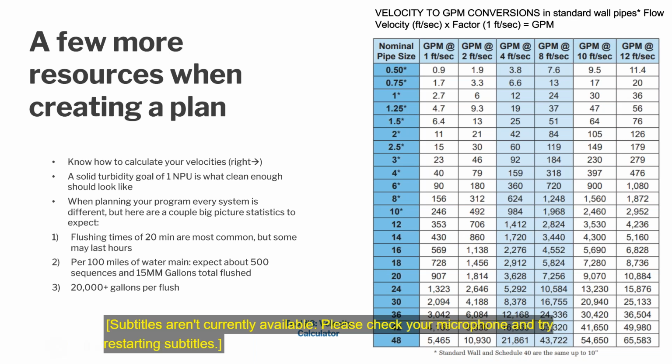Totally. So the velocity, like Dan said, you really want to hit that 5 foot per second velocity. And typically when you're flushing these segments, you're going to be measuring flow, right? So you need a quick way to understand what the target flow rate would be given the size of the pipe and the target velocity. So this is a handy chart that you can use to find your target flow rate for the given main size. So for example, if we took a 6-inch main size and we were targeting 5 feet per second, you want to be targeting between 360 and 720. You want to get right in the middle there.